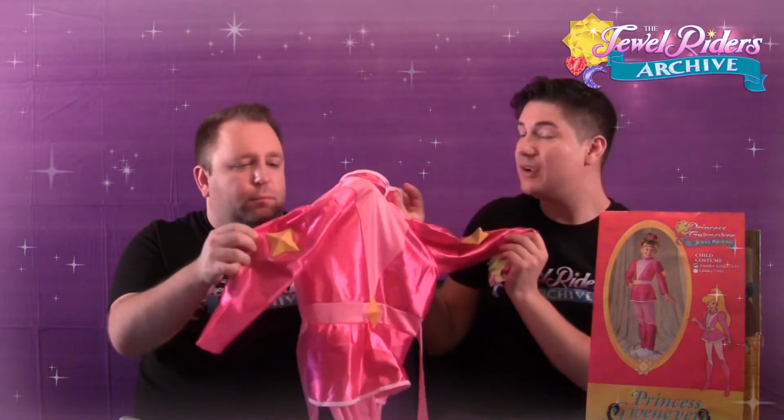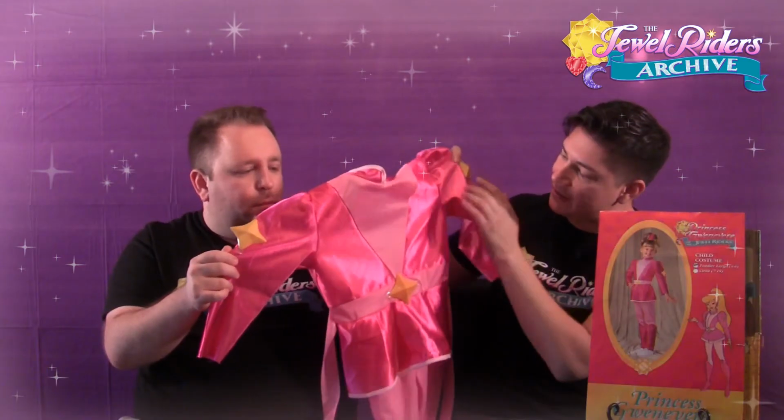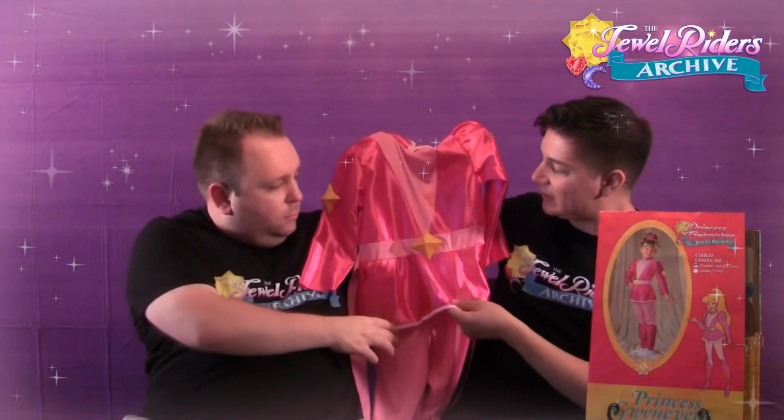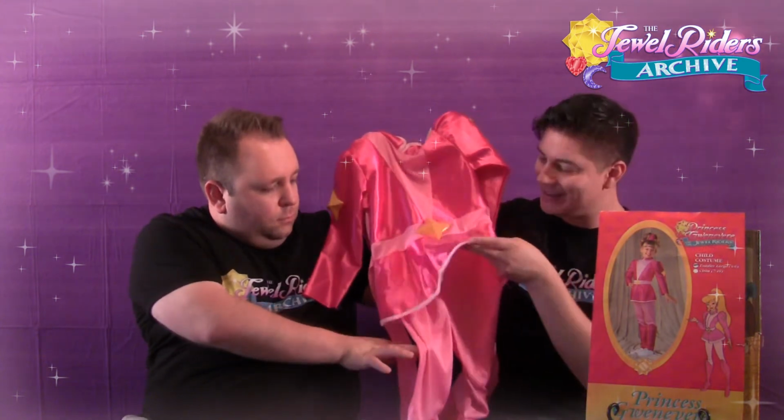It's, again, very much to the style guide. This is exactly what the outfit that Gwenevere wears is like. You have a little bit of some changes in the fabric, so you have kind of the shimmery fabric, and then you have a little bit more of a dull fabric on the front with the design, the V design, and the belt and the jewel skirt that's on here.